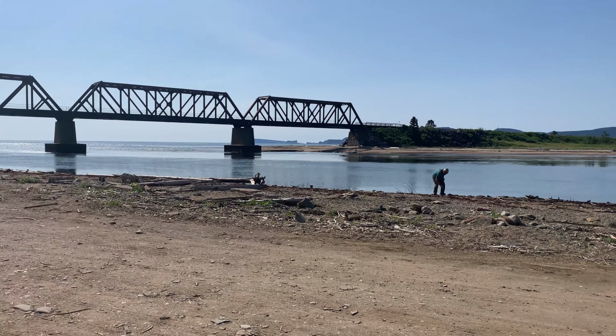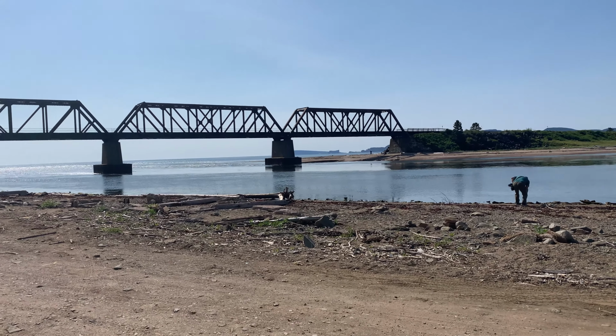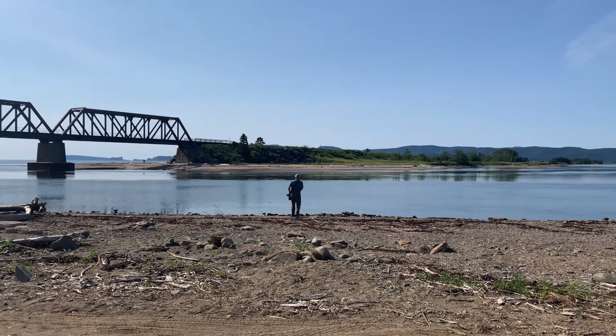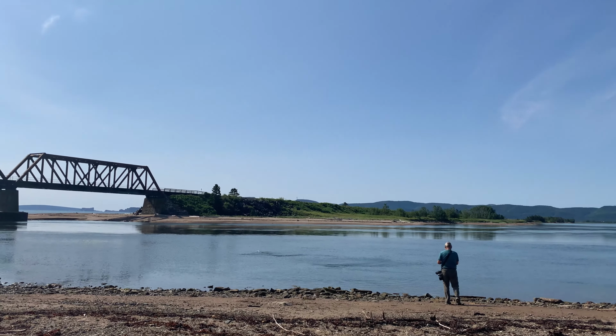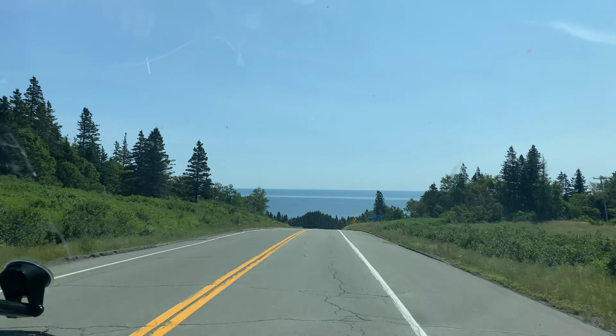Here we're seeing the tide go out. That's a walking bridge up there. We've seen people going across there, and even kids in the water. And Wade always has to skip rocks when we stop by water. Whoa, that's a good one. See, and we're in the first sea rock area.